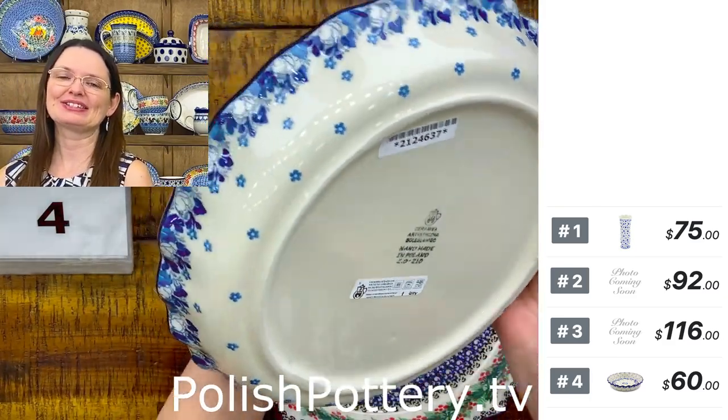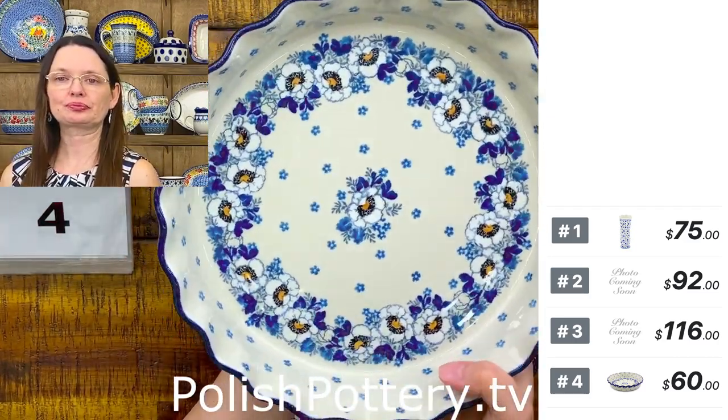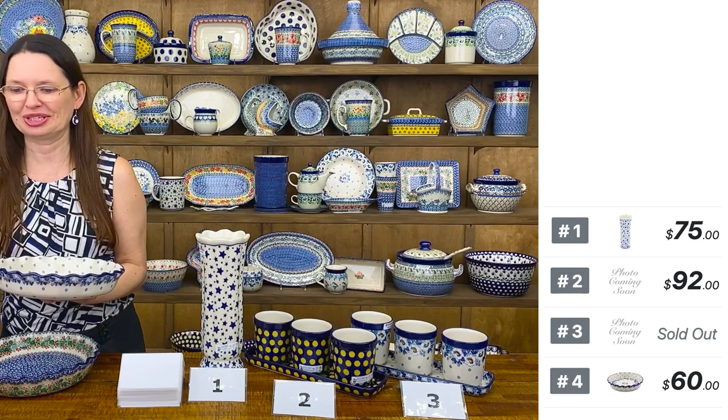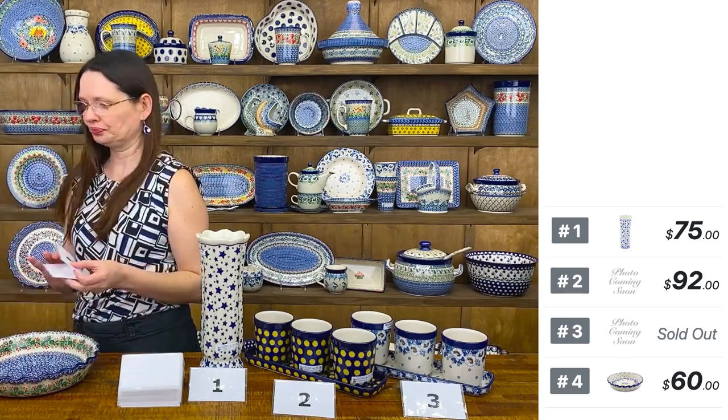So Ceramica Artystyczna, beautiful, number 4 is $60, and again 10 inches in diameter, 2 inches deep. So that's number 4.